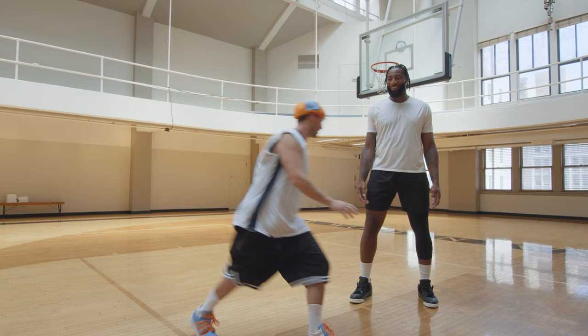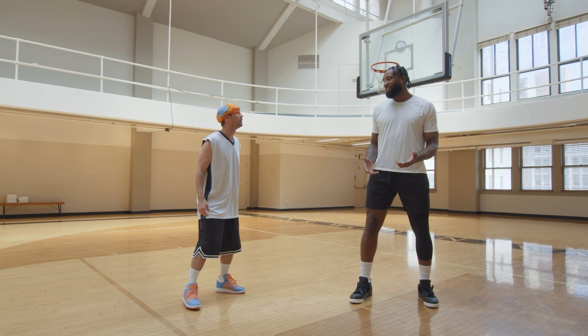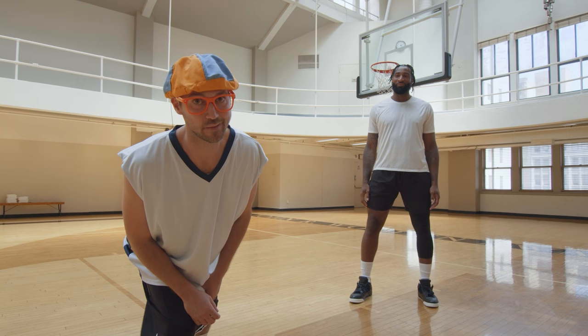Woo. All right. Well, not quite, Blippi. Those clothes are kind of big. What do you mean? Well, you don't want to trip over yourself, fall down, and hurt yourself. So you want to wear some clothes your size. Aw, yeah, you're probably right. They are a bit big, aren't they? Oh, I have an idea.